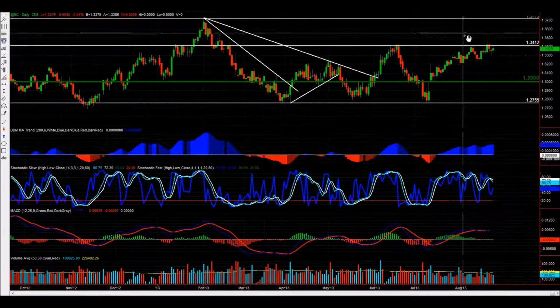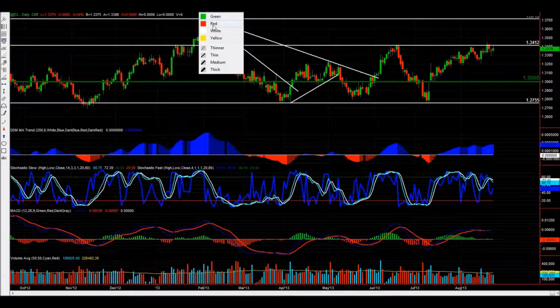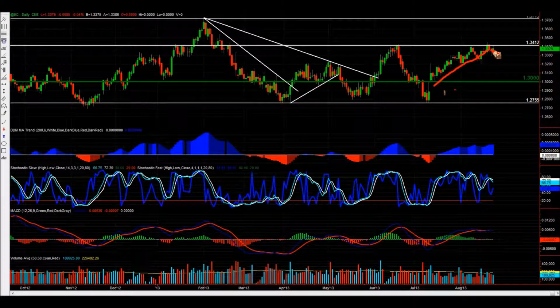Let's take a look at the euro. The euro is at resistance here. In momentum, you've got a negative divergence. So let me change this to red. You've got a negative divergence where price is pushing higher. You're into a key resistance level at about 134.12, and you can see momentum is putting in lower highs here on the slow stochastic, so you could see a potential pullback. At this point in time, I'm looking for a slightly lower euro. If we break above 134.12, then I'd be looking for a potential retest of these highs around 137-ish. So I hope that makes sense.